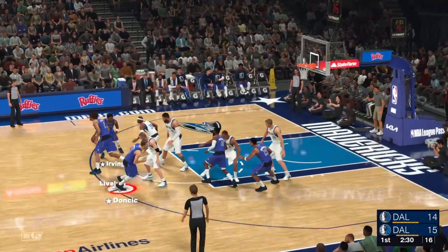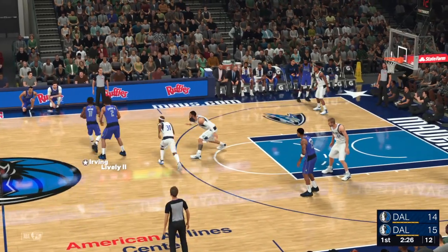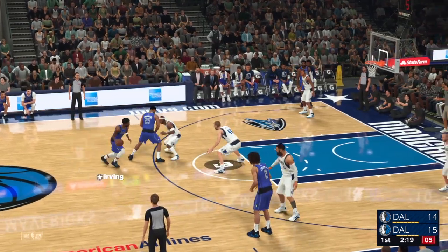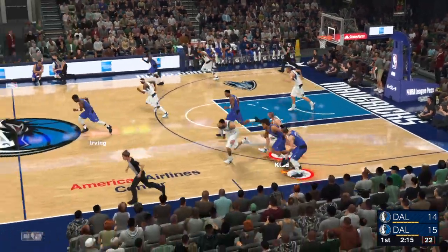Doncic passes to Lively. Back to Irving. Just five on the clock. And the pass to Washington. Taken away by Kidd.